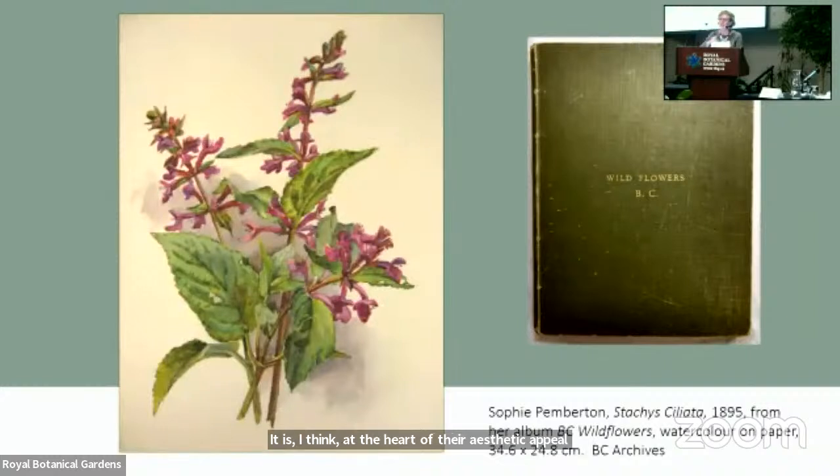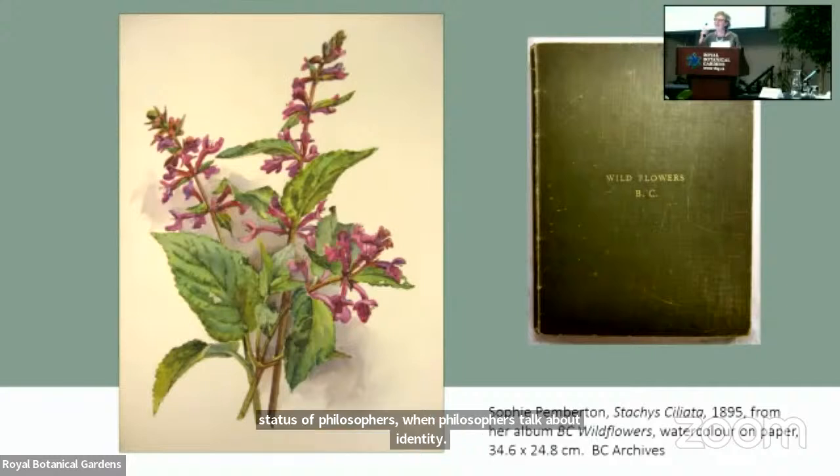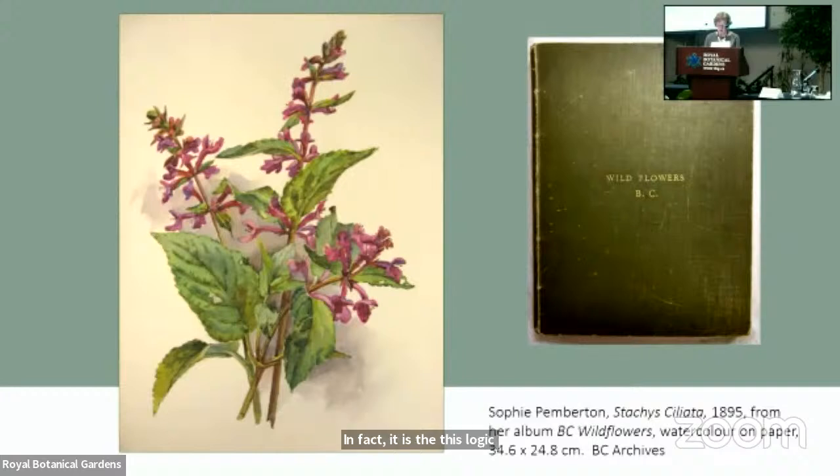This play of sameness and difference isn't just pretty to look at. It also embodies a pattern of thought that we use, all of us in this room, when we think about identity. When philosophers, I've just elevated you all to the status of philosophers, when philosophers talk about identity, in fact, it is exactly this logic that they use. A thing can be said to have an identity when it is demonstrably the same as itself and different from something else.